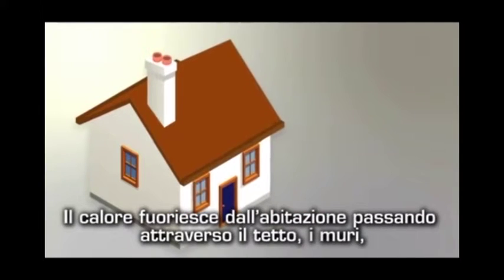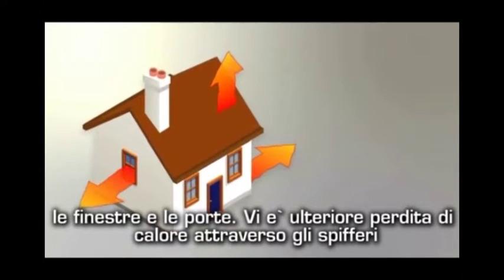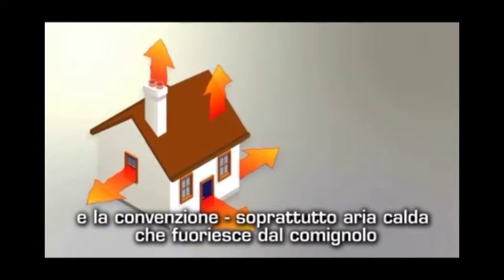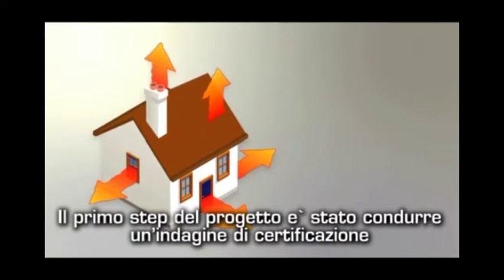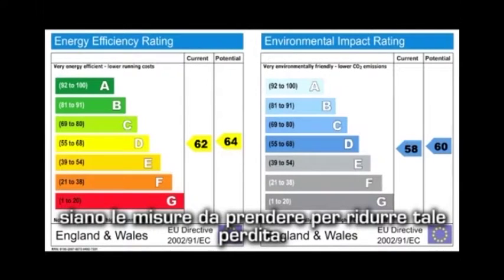Heat will be conducted out of a house through the roof, the walls, the windows and the doors. Heat loss will be increased by drafts and by convection, particularly hot air rising up the chimney. The first step in this project was to conduct an Energy Performance Certificate survey to see where heat was being lost and what cost-effective measures could be taken to reduce this.